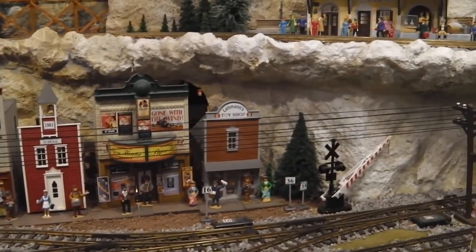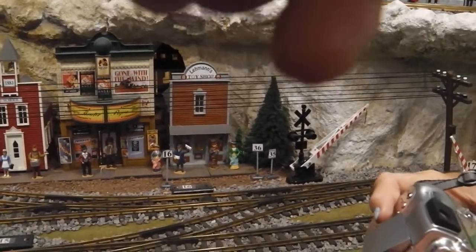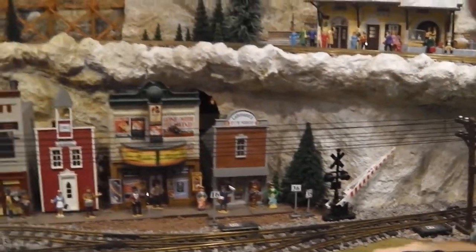You using DCC? Yes, just sir. Watch your elbow, it's going to move there. DCC on your computer. I would never do that again.